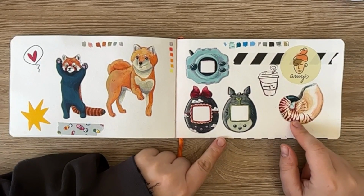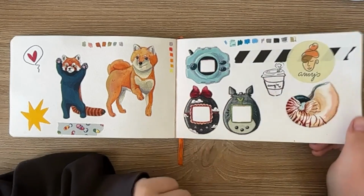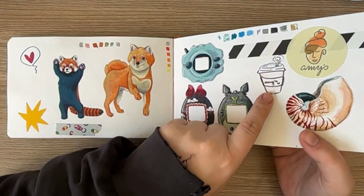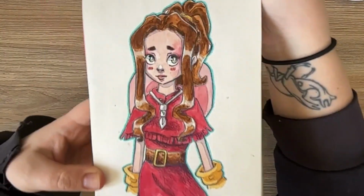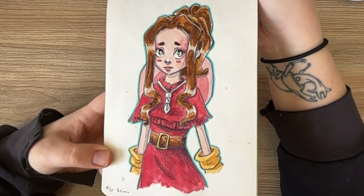This is a Nautilus shell that was a Patreon sticker. This is just a coffee shop that's over by Blick and the yummy donut place. They had a really good chai, which is what that was. That was my chai. All right, here's the final fan art piece, which is Mimi from Digimon. She's cute. She's sassy.